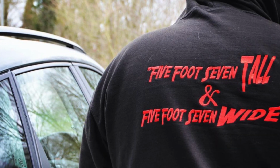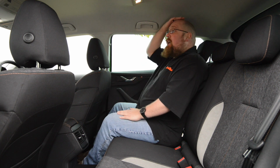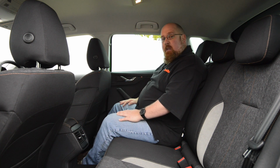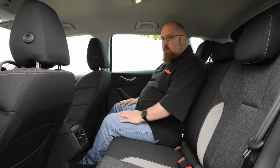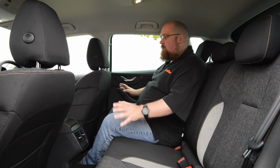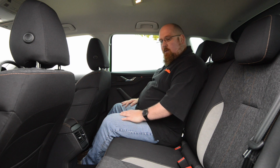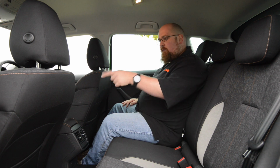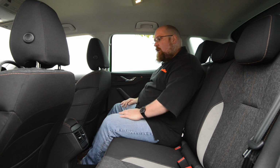I'm 5'7" tall and 5'7" wide, and as you can see, I've got loads of knee room, and headroom is really good as well. You could definitely get a couple of 6-foot adults sat in the back here of the Kamiq. 3 adults, I think you would be pushing it. However, 3 kids, no problem. And once you're sat here, you do find that the seats are really comfortable, and they've got that same funky design as the front seats, with the kind of denim effect, Alcantara and copper stitching.